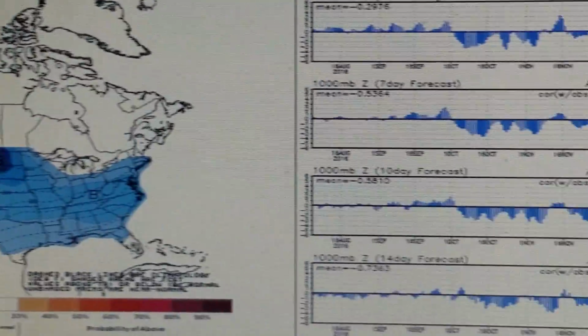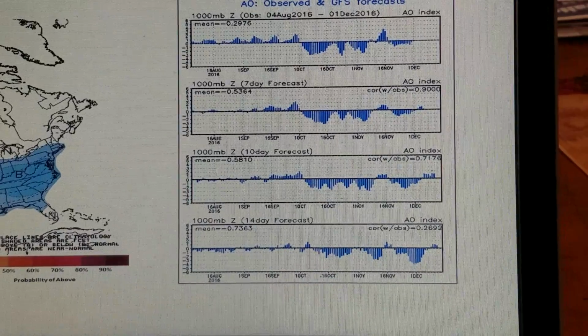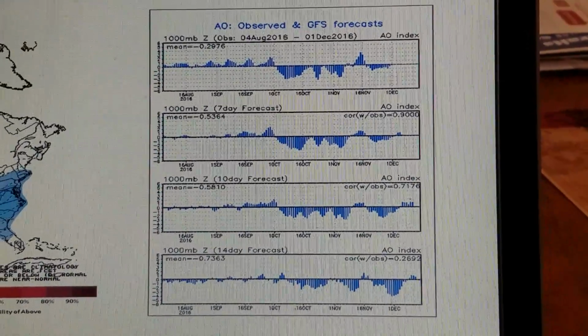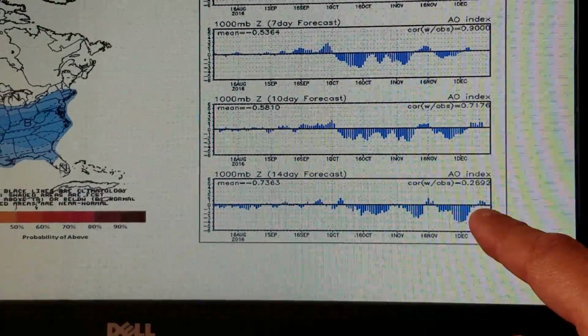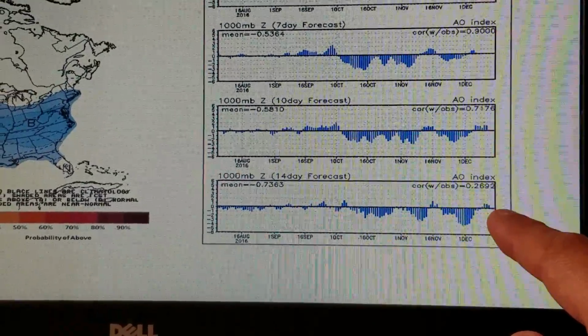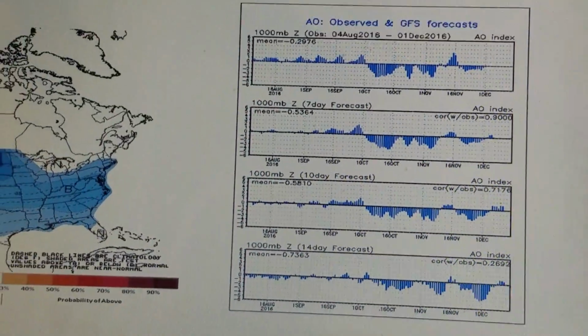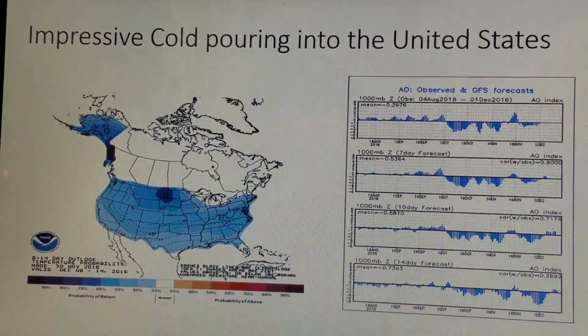And I wanted to show the Arctic Oscillation again. I like to look at this one a lot. Yesterday we looked at it, and it goes slightly positive, but not by very much. It looks to me down towards the mid-December, it starts dropping off to negative again here. We'll have to keep an eye on that along with the North Atlantic Oscillation as well.